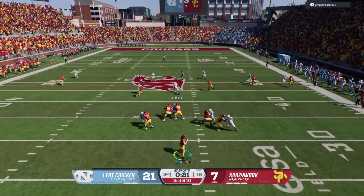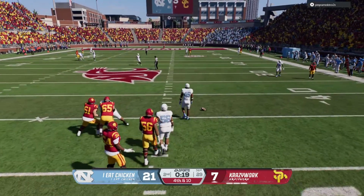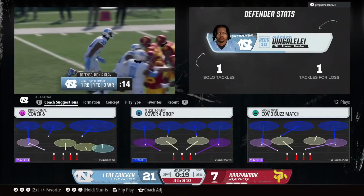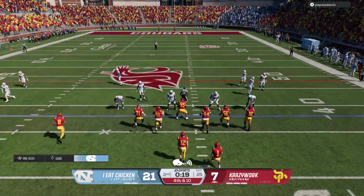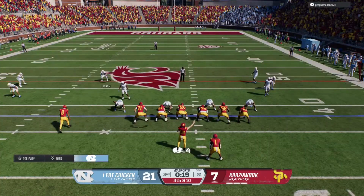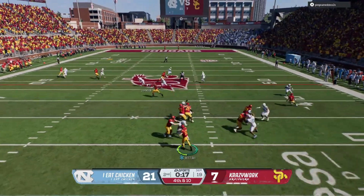Drops back, needing a third down completion here. And he's hit right as he throws it. Incomplete. I see what the quarterback's trying to do here. He's holding on to that football to the last possible second to give that play a chance. But he held it just a little bit too long, and the defense is able to hit him to force that incompletion. Needs a completion here on fourth down.